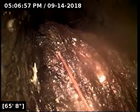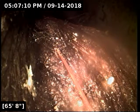Alright, located the camera head successfully. The line comes up this right side of the garage, then crosses over underneath the driveway to the left side of the property, and then heads out to the road from there. Right now we are right where the front yard meets the sidewalk.